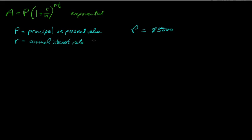So it might be, for example, 3%. If the interest rate is 3%, be careful, R is not 3. R is a decimal, 0.03. So don't forget to convert your percents to decimals.